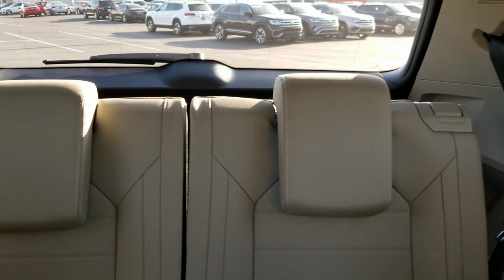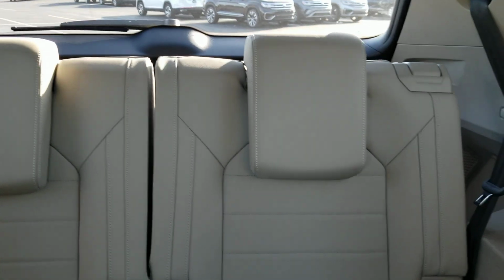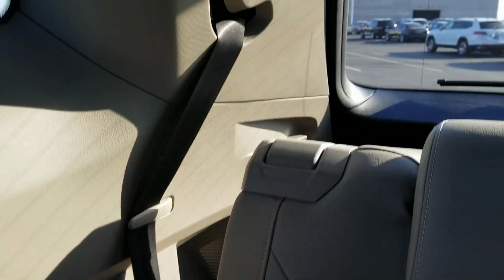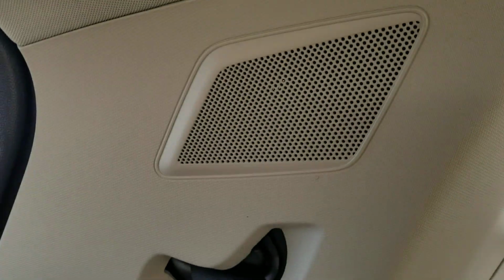There's a look at the back seats. Now the back seats are going to be made of leatherette, not leather. For durability purposes there, the leatherette seats are going to stand up better if they're folded down for an extended period of time. Seat belt clips back there. And in the SEL Premium, there's a speaker over your head here and a speaker over your head over here. Lots of storage here. Let's go around and look at the back.